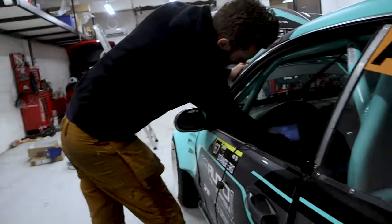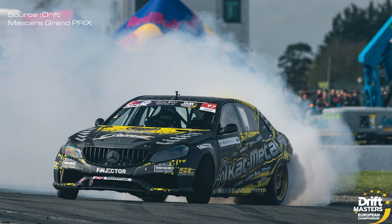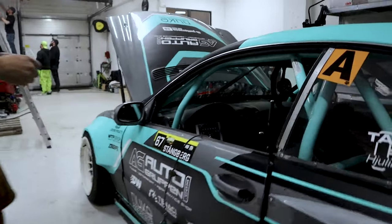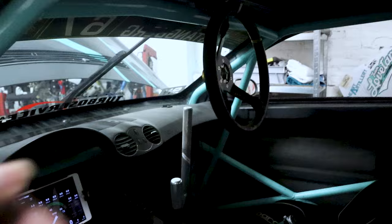Of course, we have Black Smoke Racing with a diesel, and also Big Hanpa in Drift Masters has a 2JZ. Wow. So that's how it looks when it's on. Wow, that is sick. Man, nothing original is in here, other than maybe the dashboard.